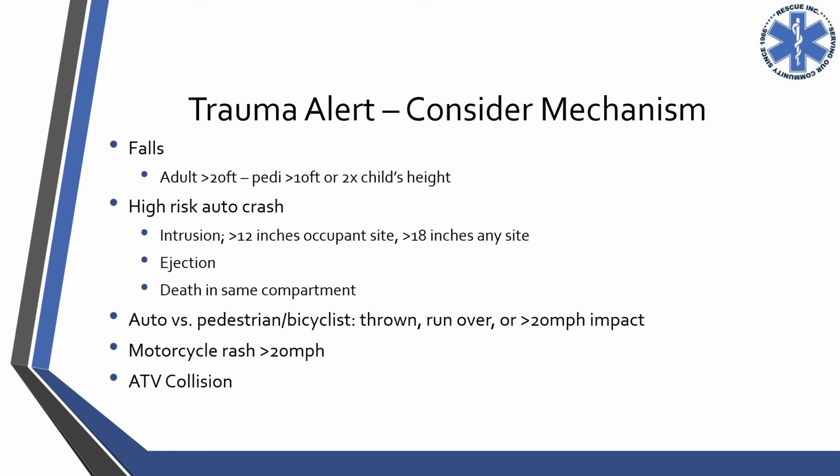So we can consider mechanism for a trauma alert, but it's not an absolute trauma center activation and not an automatic air medical activation. They may be started based on this criteria by dispatch. So do an assessment, figure out what's going on, and then make your own determination to either continue or cancel that helicopter.